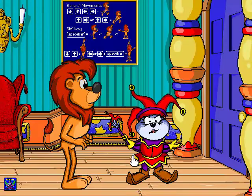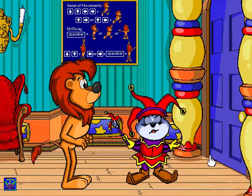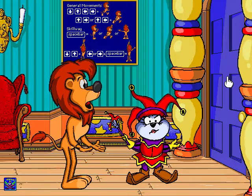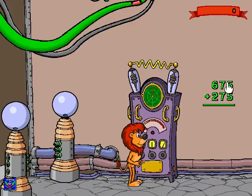Skillway! Find all the things that equal 950. Look for numbers, words, and Roman numerals. I need to look for all the things that equal 950.